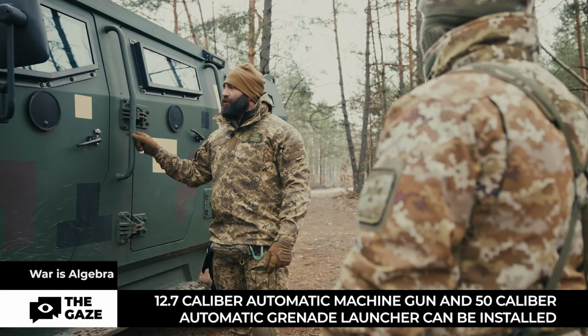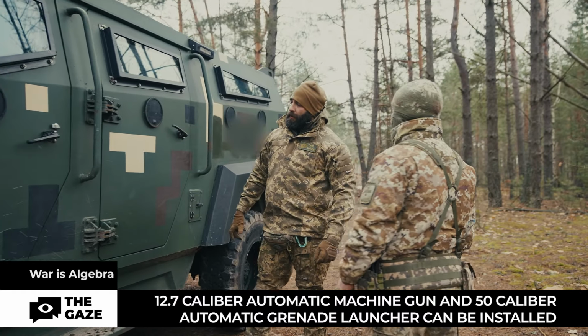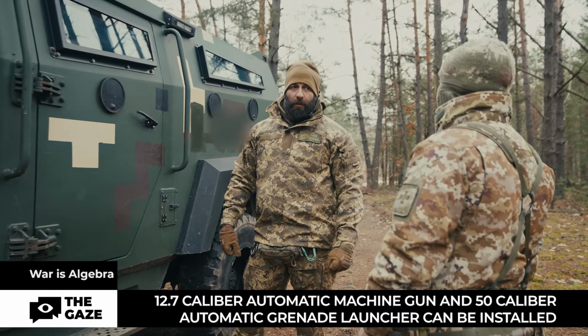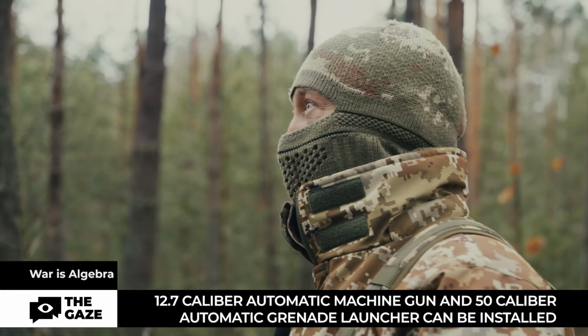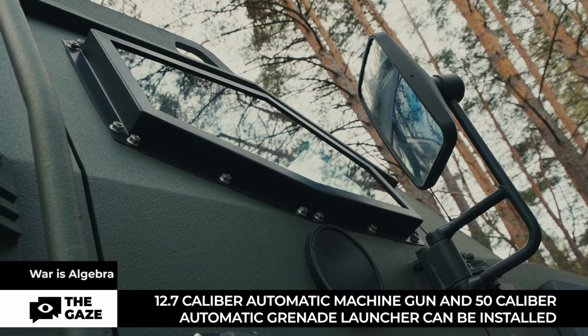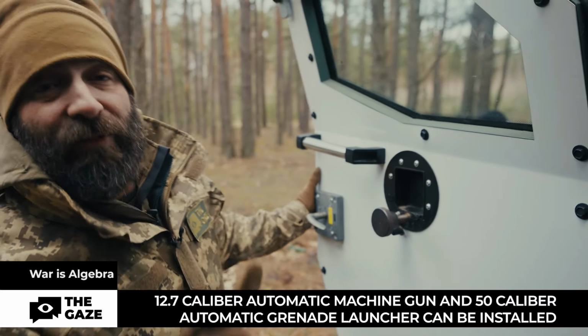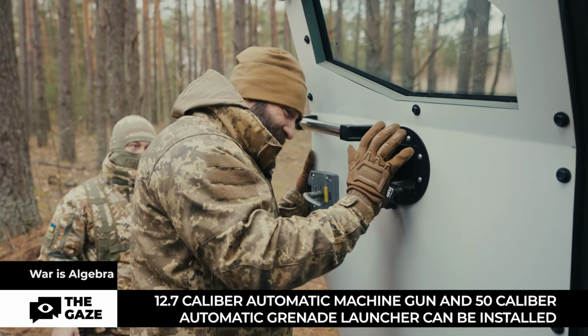How can one fire from it? There are 9 openings for shooting with locking mechanisms, so each soldier has their own opening. He opens it and fires. And the glass is armored too. Yes, of course. So if you have an unwelcome friend that you don't want to open the door to, you can push the thing, turn it up.